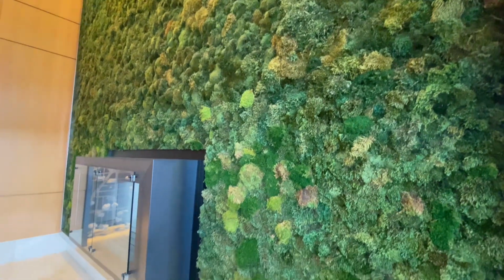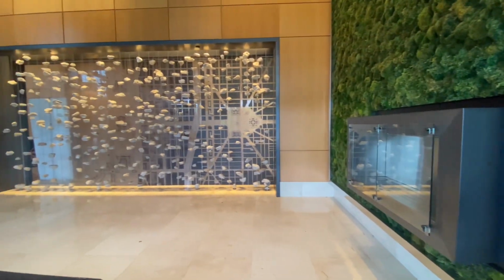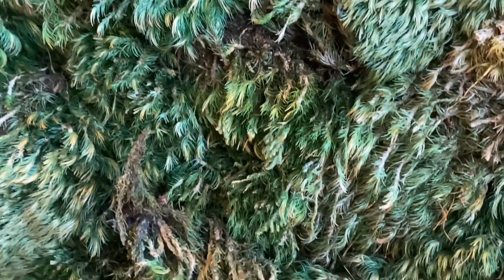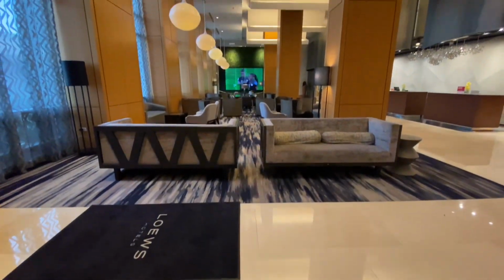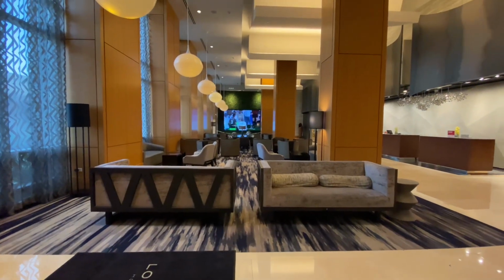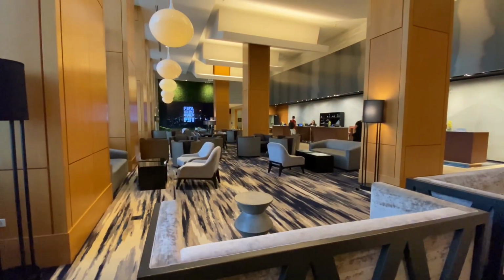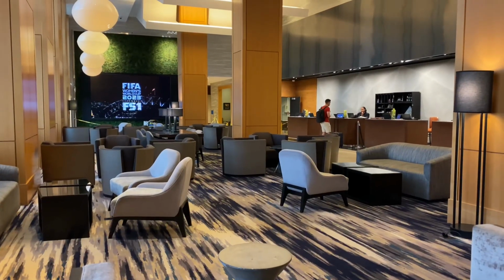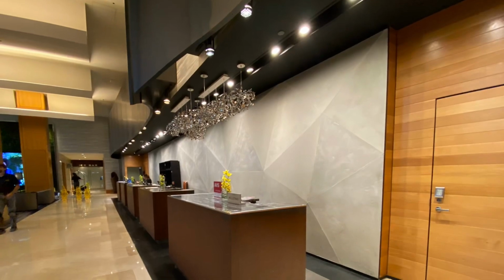Now, I wanted to give you a close-up of this wall, this green wall. I think it's really cool, but when you get really close to it, it's like shag carpet. So I thought that was kind of fun. But anyway, back to the pricing. Now, that also includes parking, which I did do overnight parking. LOEWS also offers a park and fly package, so you can leave your car there for up to a week. I also had a $12 credit to the Ashburn restaurant that's on site.